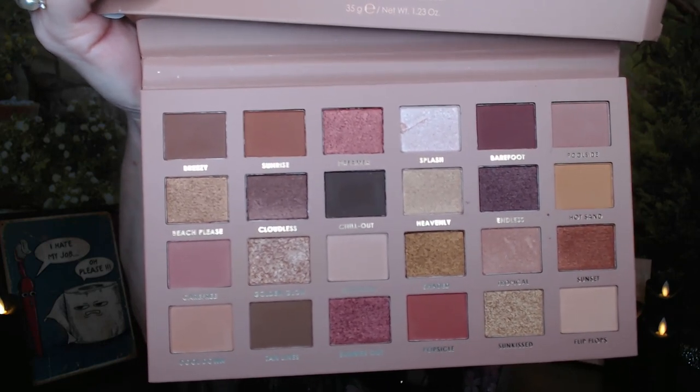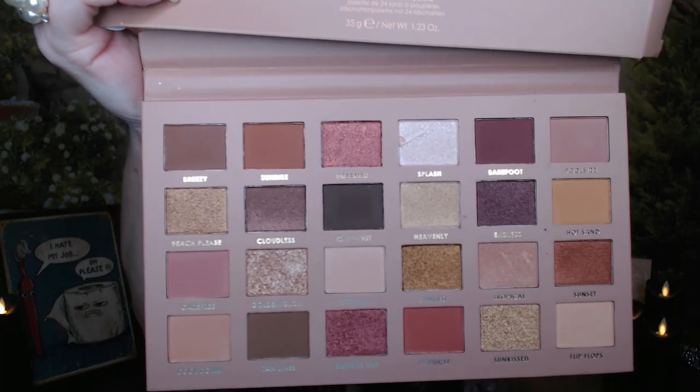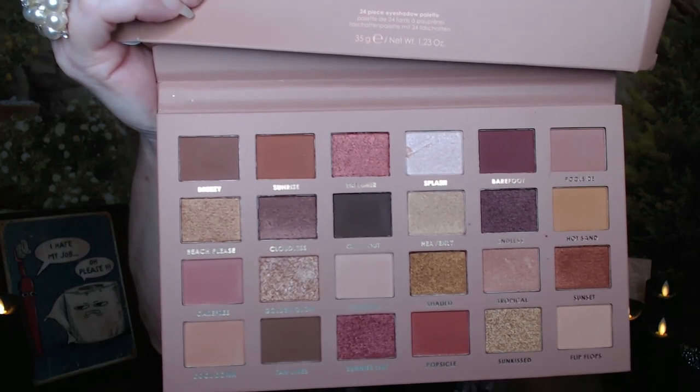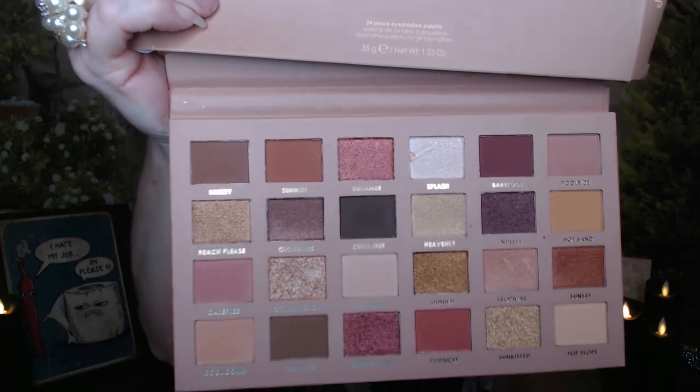Alrighty, so it says, looking for your go-to summer palette? Here it is, featuring a range of multitasking shades that effortlessly sculpt, highlight, and define your features. This eyeshadow palette is a must-have for a glowy glam. So again, it has some really nice colors, 24 different shades. And again, I think you can use this every season if you want.